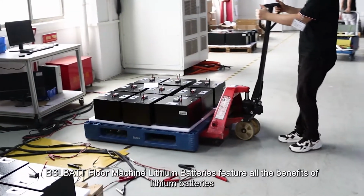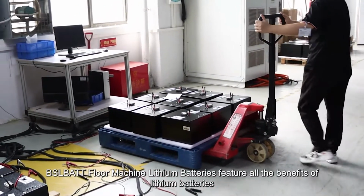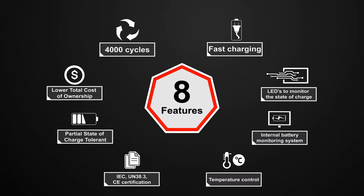BSLBATT floor machine lithium batteries feature the benefits of lithium batteries: 4000 cycles, fast charging, state of charge monitoring, internal battery monitoring system, temperature control, IEC, UN 38.3, and CE certification, partial state of charge tolerance, and lower total cost of ownership.